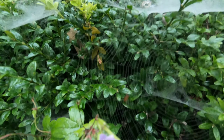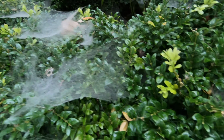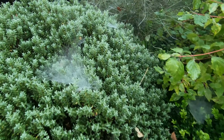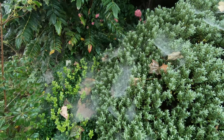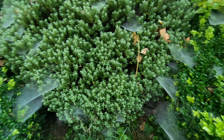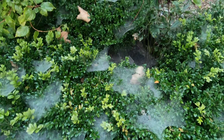I mean, there's a more classic web here. I don't know whether you can see it. But then we've got this sort of real dense mesh effect. I've seen photographs of whole hedgerows covered in this, and I can't for the life of me remember what it was, whether it was spiders or some other creature. Let me know. This is amazing.